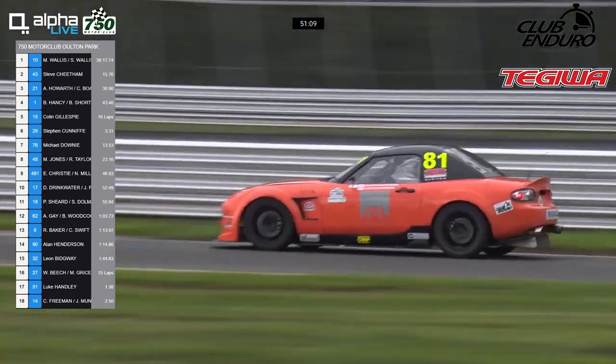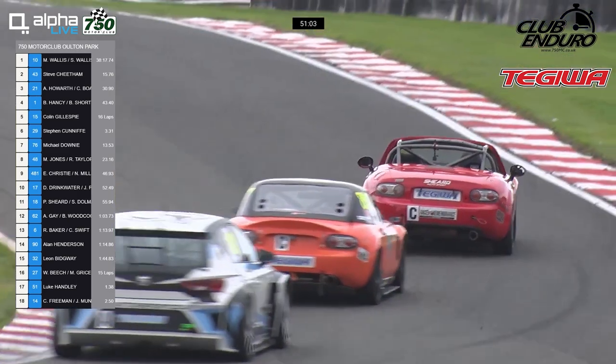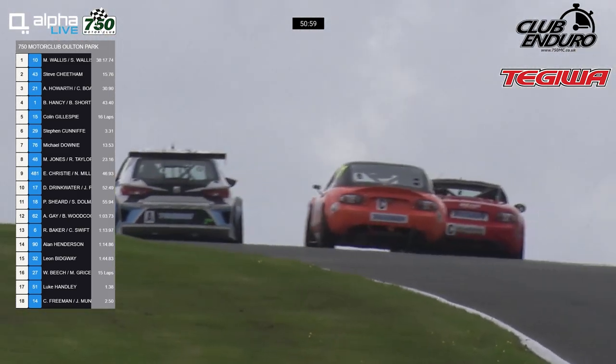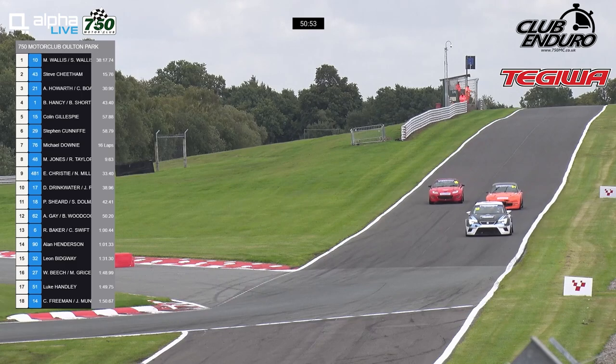There's the 81 car again of Alex Richardson, Master MX-5, taken over from Matthew Tidmarsh. And just behind, another MX-5, actually, also a Class C car, the 18 car. That's Steve Dolman that started that car. I don't think that's been in yet. Hand over to Paul Sherd. No, they're second in class at the moment. Yep. And as you say, they've not pitted.